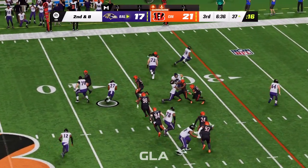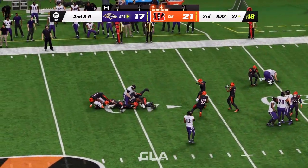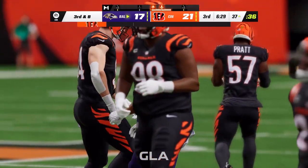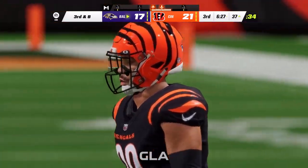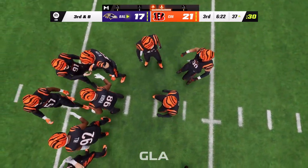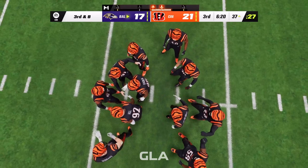Now Dobbins again on 2nd down. And for one of the first times tonight, he's going to be held up at the line of scrimmage. 2 runs in a row, but only 2 yards to show for it. And his carries tonight, they're getting up there, so maybe one of those every now and then is understandable.